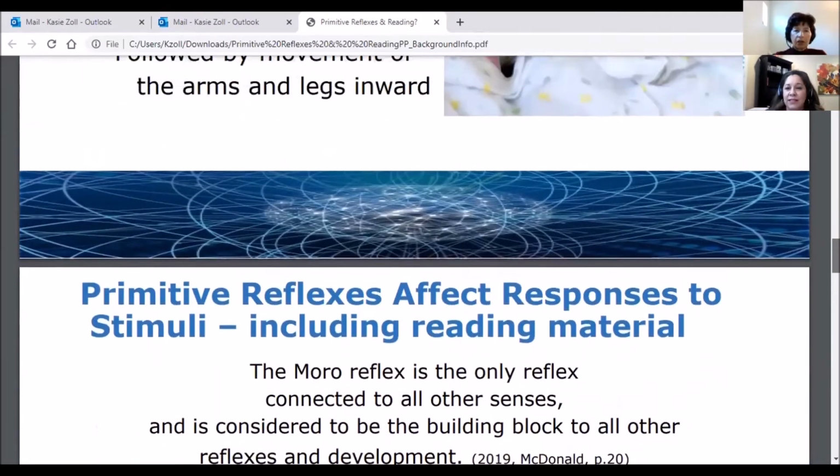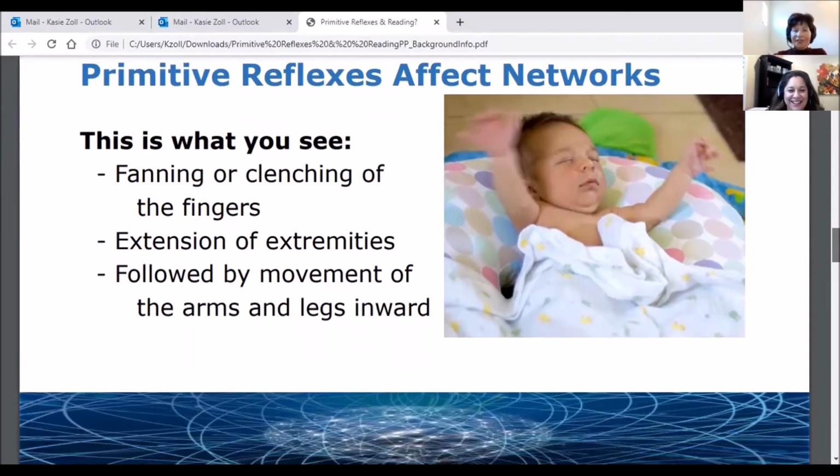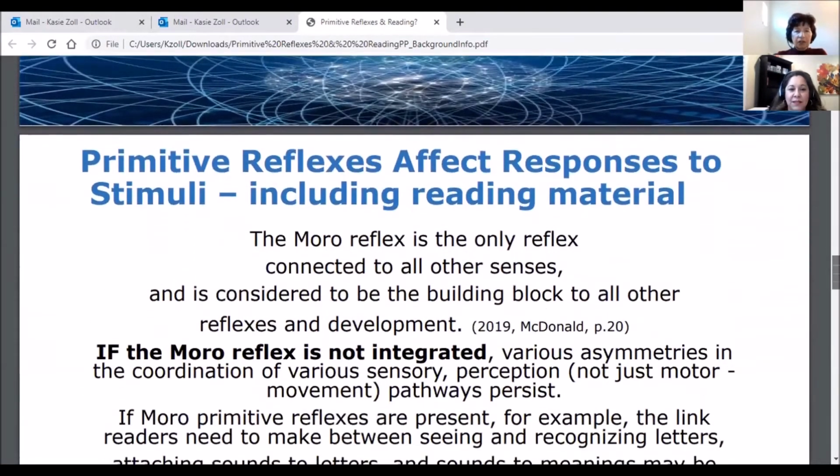So there are exercises that can be used for the Moro. There are exercises that can be used for all of the primitive reflexes to help integrate them. There are exercises that you do on a daily basis, and really they're movements that you would typically see a child do in their normal environment as they're growing up. But when these movements are not done, and the reflex is not integrated, we can go back and work the child through these exercises they may have done in earlier development to help integrate that reflex. Oh, okay. So you're building those passages or those message systems. Right. Does that answer the question? Yeah, thank you.